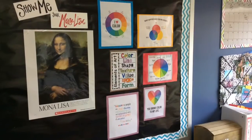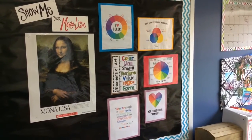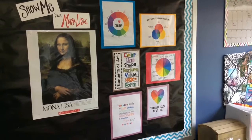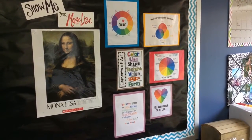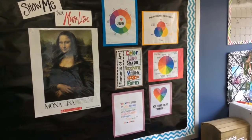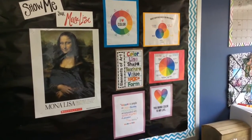Okay, one last thing I want to show you is these right here are just some different art facts, maybe about color, about mixing colors, warm and cool colors, and then also the elements of art, which we'll talk about throughout the year, which we'll be working on. So you'll want to know these are up here, and you'll be able to find these other places around the room as well. Because those are very important to art. So keep that in mind. You might need that for later.